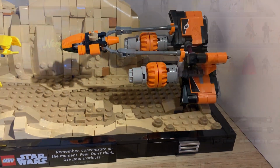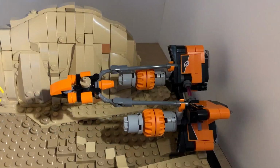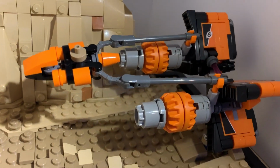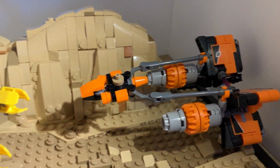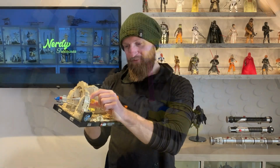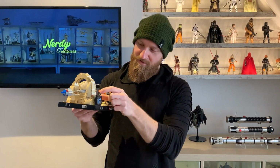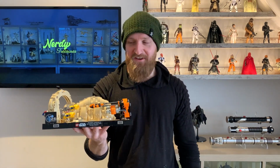I love the little versions of the Podracers, particularly the suburban one. I think they absolutely smashed that one. The Anakin one is quite cool. It's a little bit too grey. I could do with a little bit more splash of colour here and there. And I'm not a big fan of the way they've done these, but I don't know, I think it works. So that is the Star Wars Lego pod racing diorama.